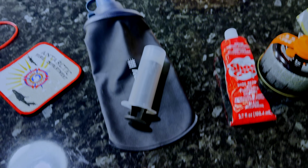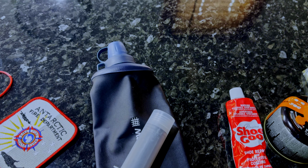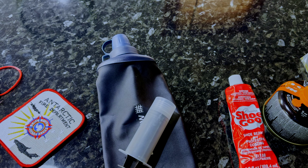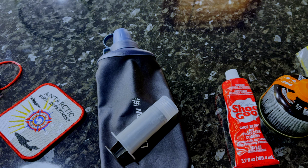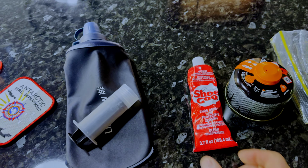What I didn't like about this is there's no way to hang it up, and so you had to sit there and hand filter all your water. But because it was so fast, it wasn't that big of a deal. It's really nice to have. I think I'm going to go back to the other kind of water filter, though. I just like that a little bit more than this. But this was really nice to get.